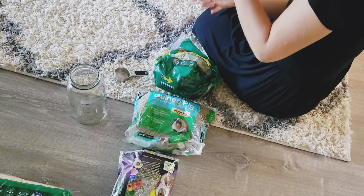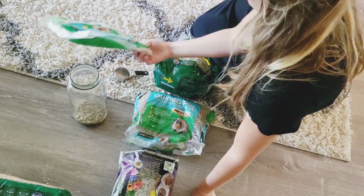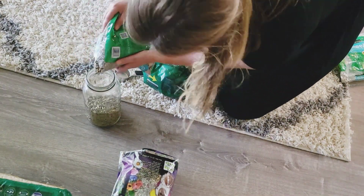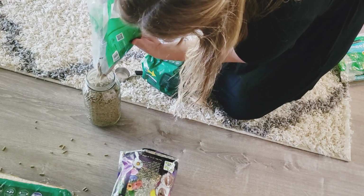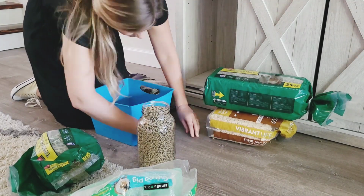As I do the pet food, I'll share the verse with you. It's Galatians 5:22. But the fruit of the Spirit is love, joy, peace, patience, kindness, goodness, faithfulness, gentleness, and self-control.